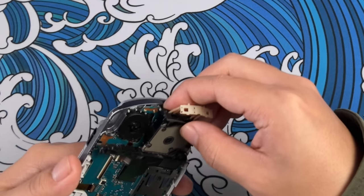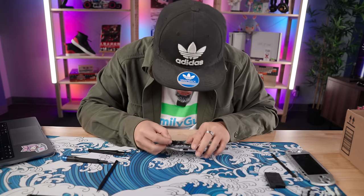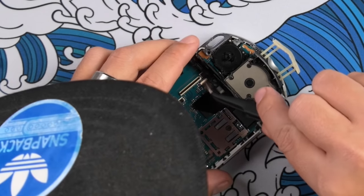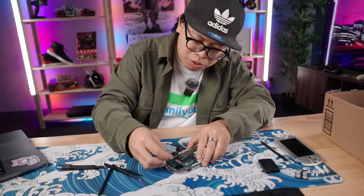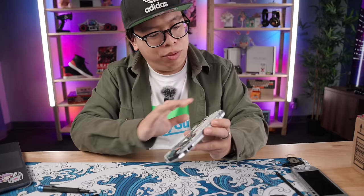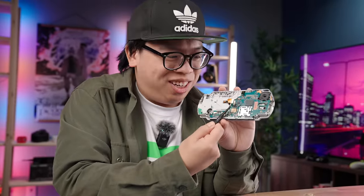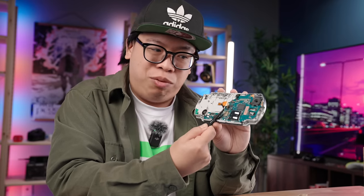So, okay, all of this seemingly just kind of comes off. There's a flex cable over here that I should be careful to not mess up. Boom. Okay, so this will possibly make our reassembly a little easier. At what point can I take out this whole middle core? Awesome. So this ribbon cable over here that I just took off is for our UMD drive, which I am going to replace. We'll see how easy or laborious that is.